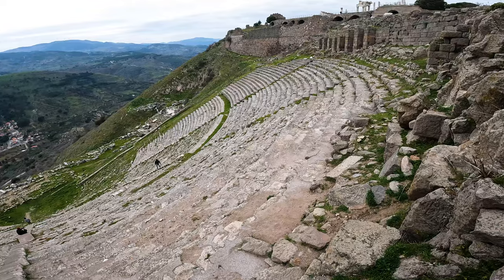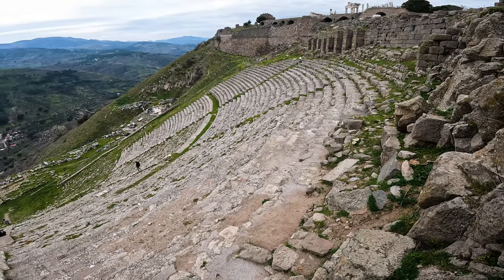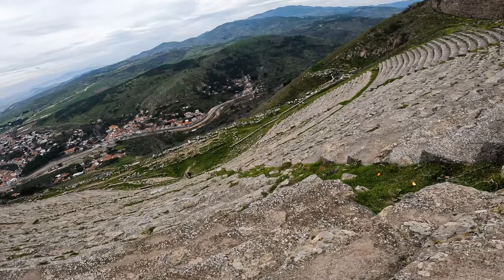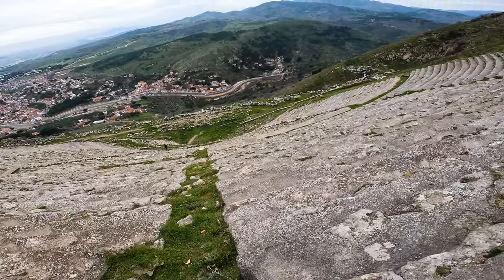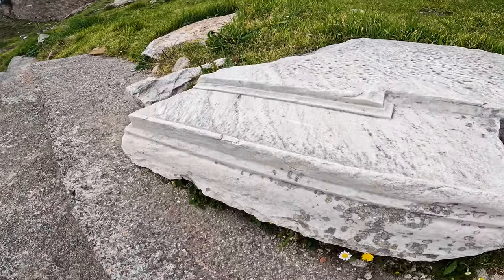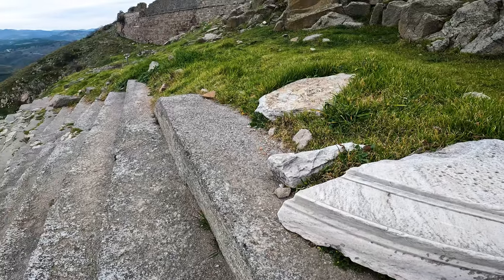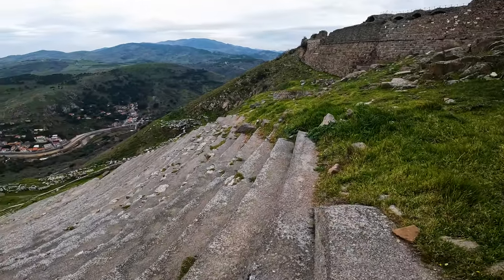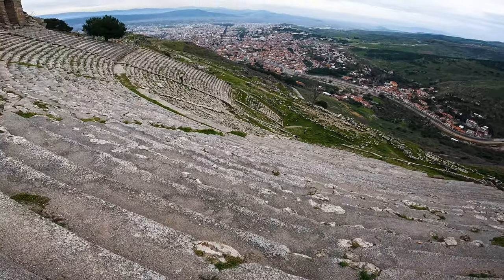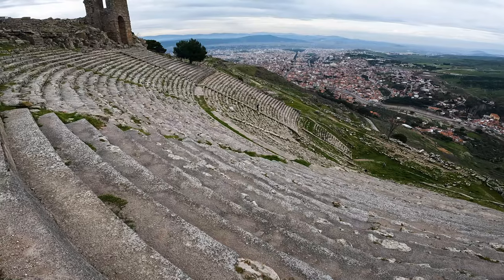This is one of the steepest theaters in the entire ancient world, seating for 10,000. Maybe you could tell from me walking down those stairs, but I've got a bit of a limp in my left leg. It's all the bike riding. It's been doing a number on my knee. Wouldn't want to start tumbling down this. There'd be nothing to stop you.